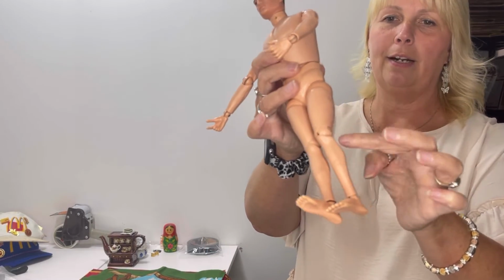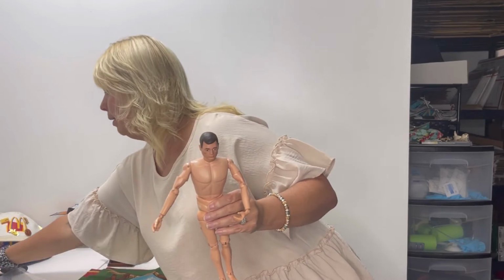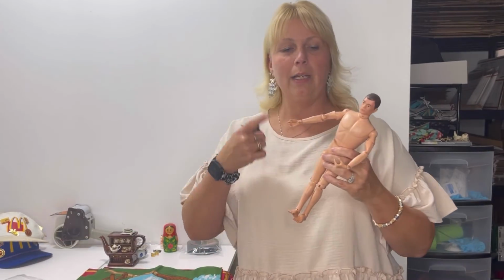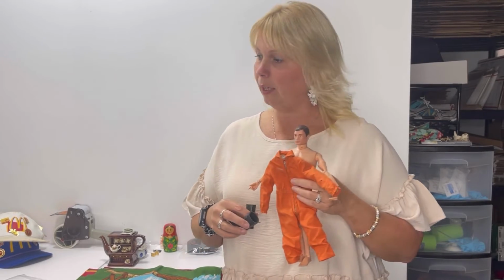And he has one issue, and he's got a cracked knee right there, which seems to be common in these older dolls. And he wasn't naked when I got him. I did make him naked though, so that I could see what his issues were, so that I could make sure to disclose that to any potential buyer. But he came with the orange flight suit and the boots. So this guy right here will definitely sell over $100 as well.